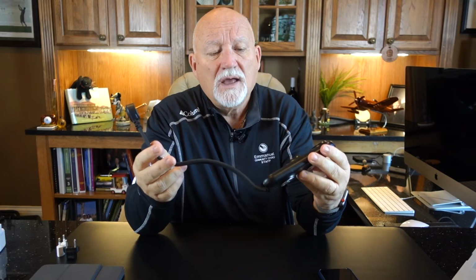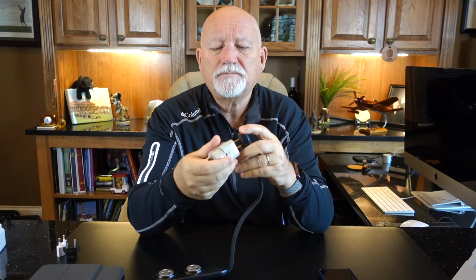As I said, they are in multiple shapes and colors, and you can take as many along as you think you might need. However, one trick that I've been using for years now is I take with me a small power strip. You can take any as long as it doesn't have a light or a switch in it. That's the important thing.